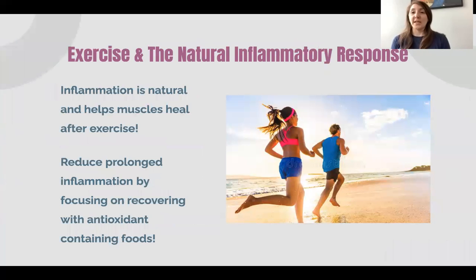So what is exercise's relationship to inflammation? Since we know that inflammation is a natural response, after exercise, it can actually help muscles heal. Reducing prolonged inflammation by focusing on recovering with antioxidant-containing foods is what we're going to talk about today.